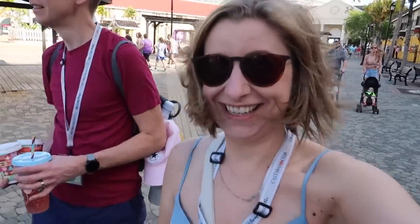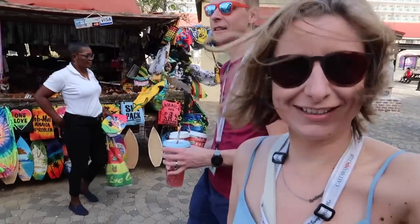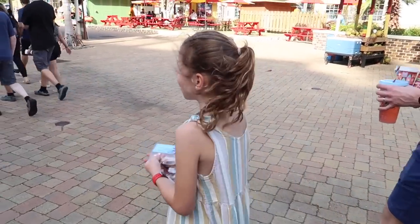It's so windy. How these people are managing, I don't know. But it's an amazing port area, like there's so much. Loads of different shops, isn't there?